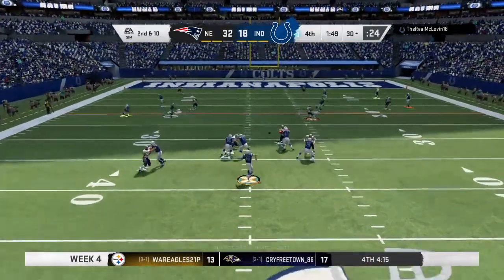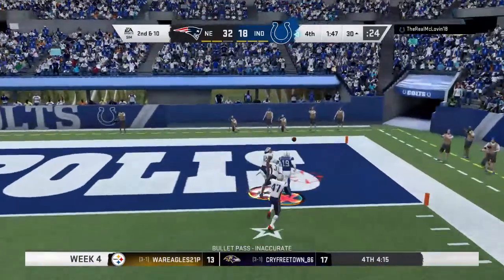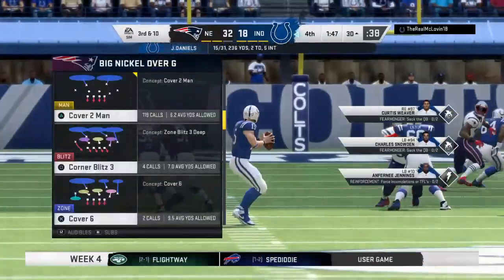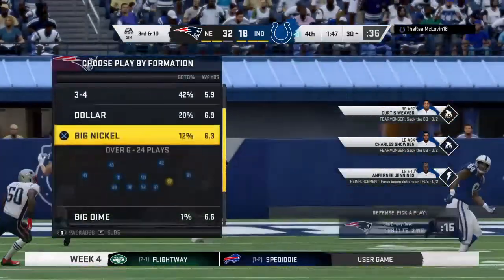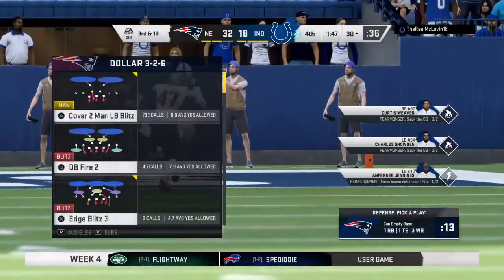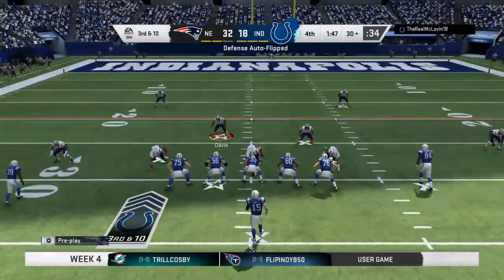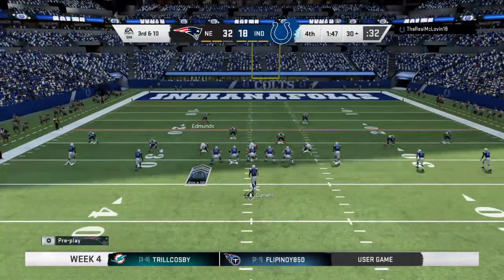Throwing again. Daniels. He's going to let it fly. Oh, he almost had it for the pick. A great chance there for the interception in the end zone. Instead, 3rd down. So back-to-back incompletions, and that has him staring at a 3rd and 10.